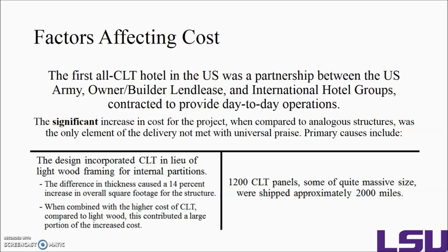Second, and finally, 1,200 large, sometimes very large, CLT panels had to be shipped 1,950 miles from Montreal to Redstone Arsenal. In effect, a significant time savings and an excellent reduction of environmental impact was purchased for a significant financial cost.